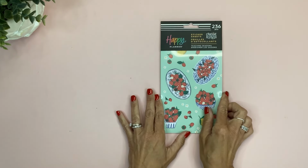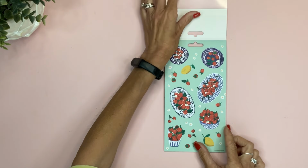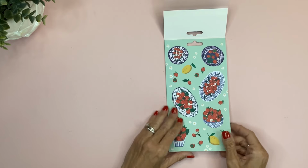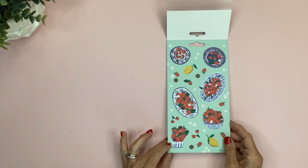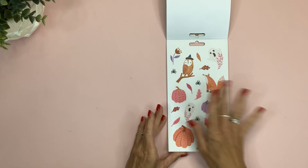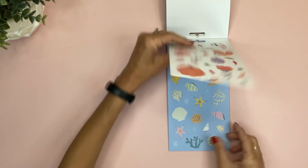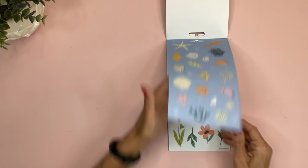And then I have a little 10-page sticker pack that's also the Teaching Seasons from the Carolyn Alfreds. So it's gonna have just a little bit of everything, just a smaller selection. We've got the green background. These are on paper with all the fruits. And then this is clear for the fall illustrations. And on paper, but with the blue background of the seashells.